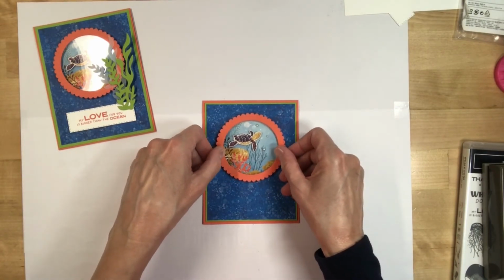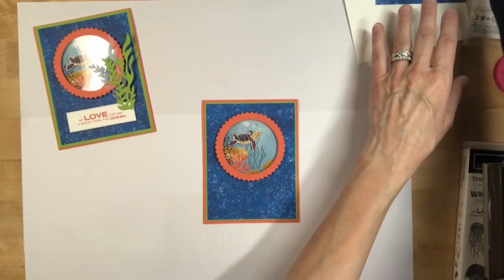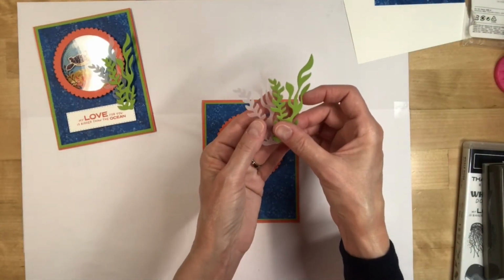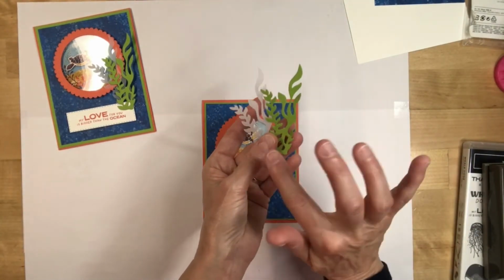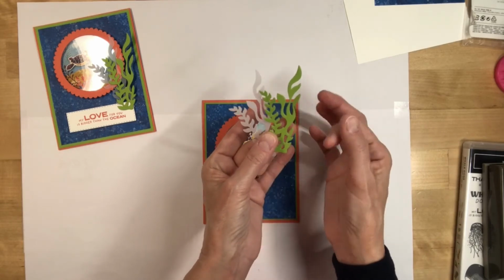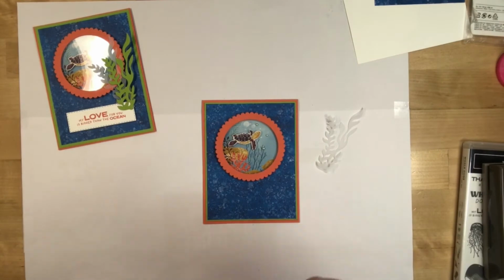Probably about right there. And next what I did is I took some seaweed and I die cut it from the smooth sailing dies. I used vellum and then I cut another one in Granny Apple Green, and I'm just gonna layer them together.